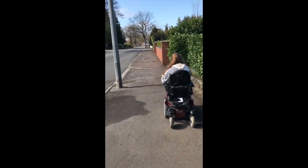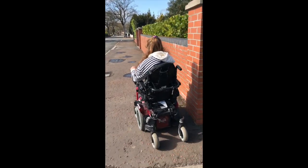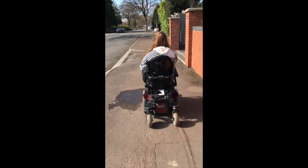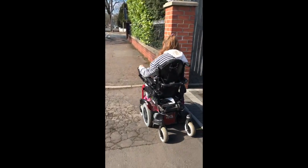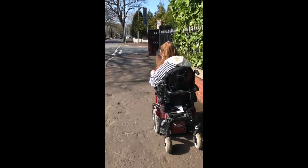Along this stretch of road there are an awful lot of driveways with very bumpy curbs. It's even worse on the other side. When we get to the next junction, there are no drop curbs on any of the corners on a very wide junction. Let's go across the road here, Emmy, so we're going to have to stop at this junction here.